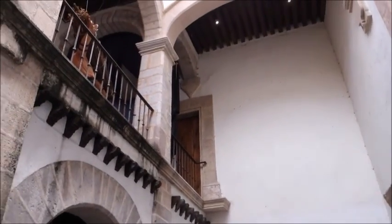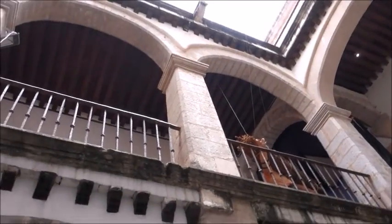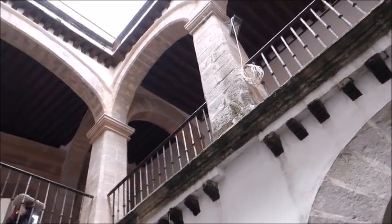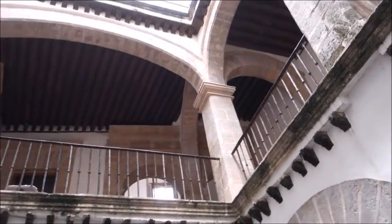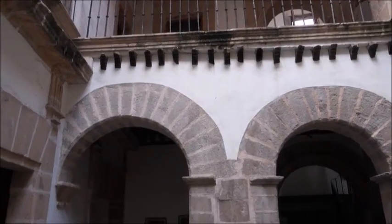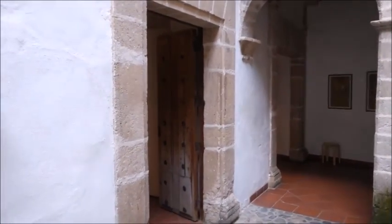So this is Casa Don Jose Borda, the former home of the famous silver mining magnate. Jose Borda is on the west end of Plaza Borda. It's now a museum featuring the works of the most significant artists of the state of Puebla. Borda's former home is the most significant non-religious construction in Taxco. The home is built on 5 levels.